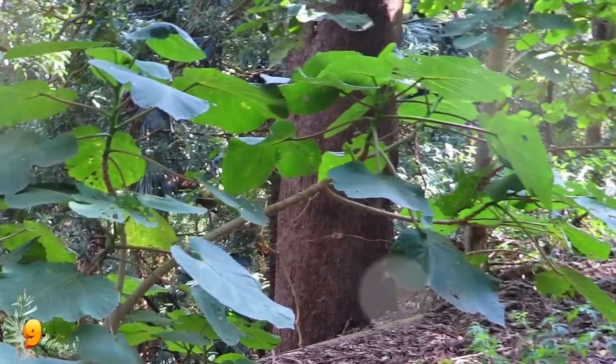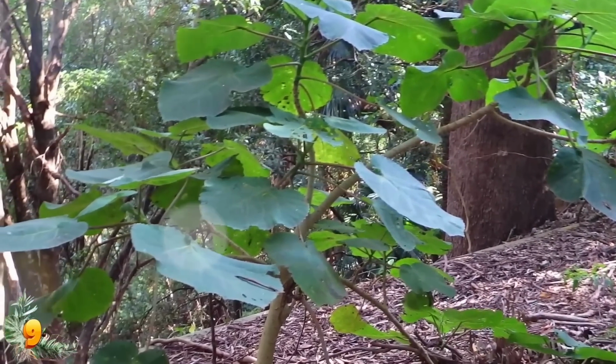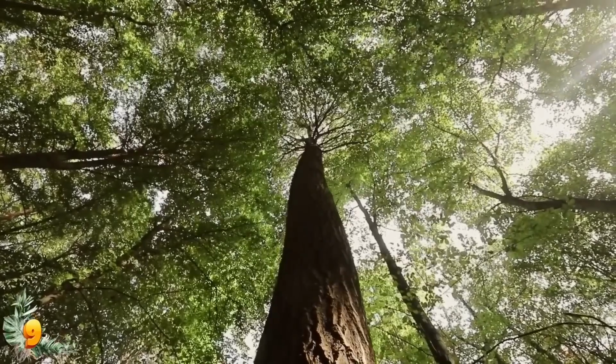But what's truly interesting is that researchers believe that the tree developed its poison stingers as a defense mechanism, just like insects with stingers. As it turns out, trees are smarter than they look.